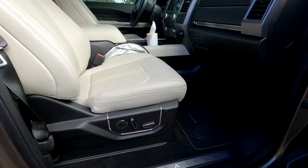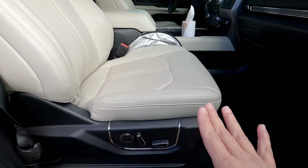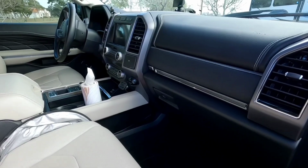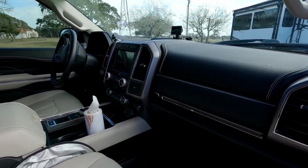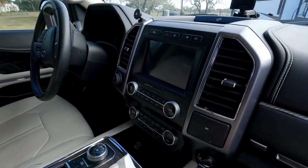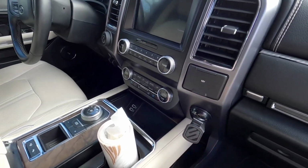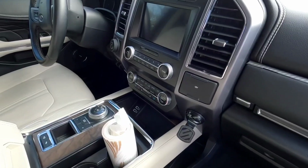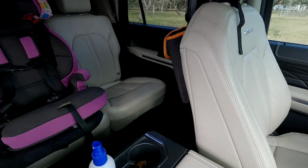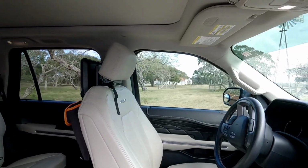The seats, you know, they recline, they lift, they have massage, versus the Denali does not have the massage feature, but on mine it does. And here you have the dashboard, and then you have your phone charger, your wireless phone charging right here, and I'll show you on the Denali where theirs goes. And then you have your cup holders here, then you have some more cup holders back there. They're really nice vehicles. I really like them.